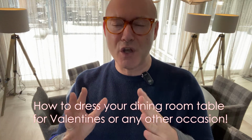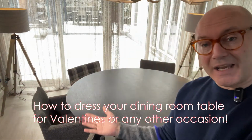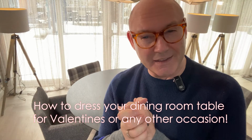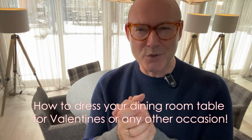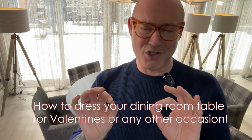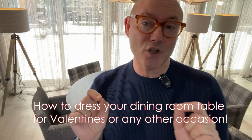I thought I'd show you how you can give what is a very limited palette a little bit of fun for Valentine's Day. So even down to your chairs and final flourishing finishes, here's a few tips on how you can make your dining room table look a little bit more special for any occasion.